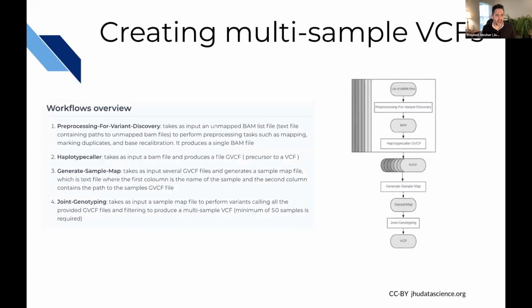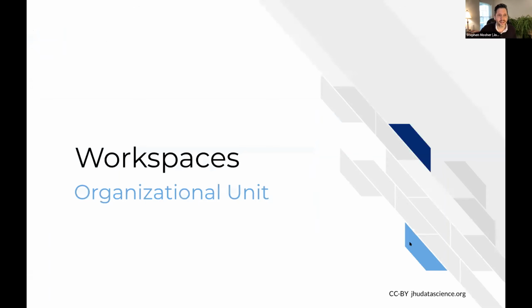So what does GATK do? I think that we heard a little bit about this from Aaron Riggs, but at a very high level, we're going to pass in a list of unmapped BAM files for processing for variant discovery, which will spit out a BAM. We'll pass that into a haplotype caller to get GVCFs. We'll pass those GVCFs into a sample map. And then we'll use that for joint genotyping to get our VCF, and then we can get into Seeker.